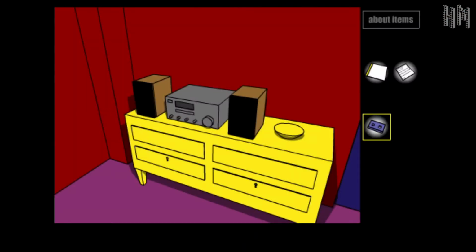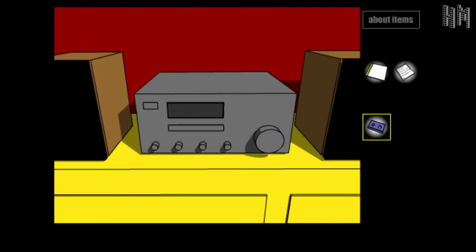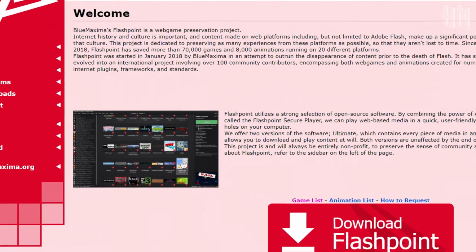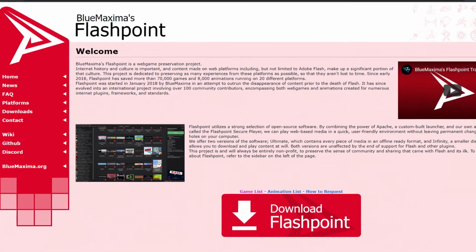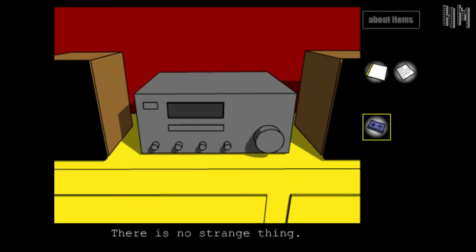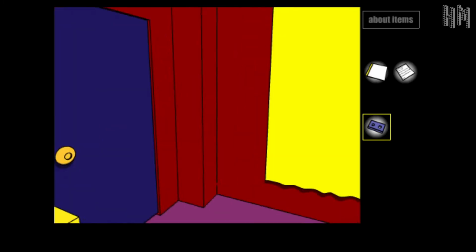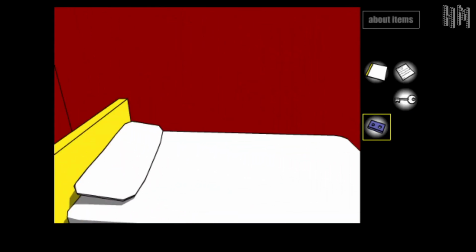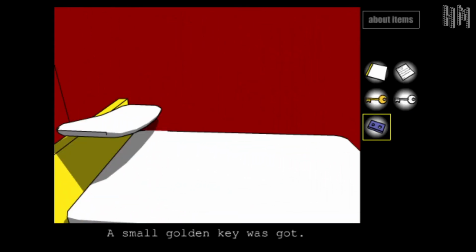Before I get too far in, you may have heard that Flash is no longer supported by browsers. There's a non-profit project called Flashpoint that has preserved around 80,000 Flash games and animations. And all of the games I just mentioned are available there for free in case you want to check them out. The original Crimson Room has a very unique vibe. The camera angles are fixed, and almost everything looks like it could have been drawn in MS Paint.